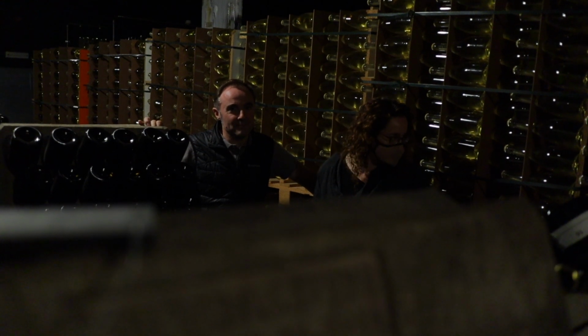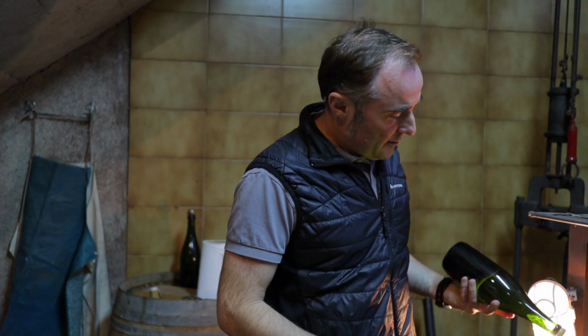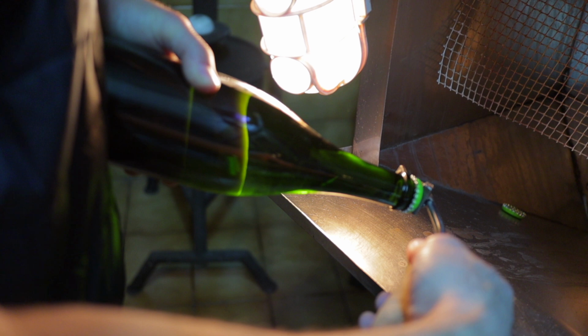The wine then ages on these lees to develop complexity. After that, the wine undergoes a process called disgorgement, where the lees are removed and the wine is stopped with a cork.